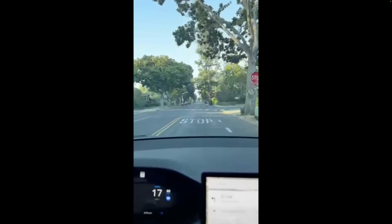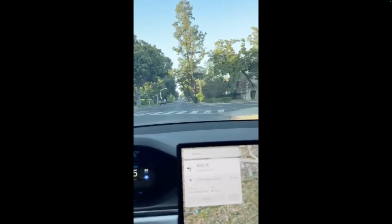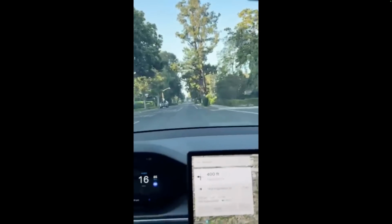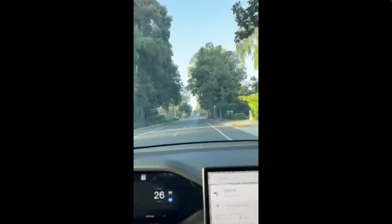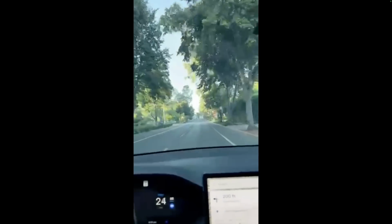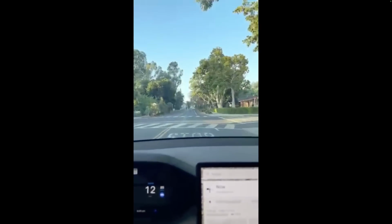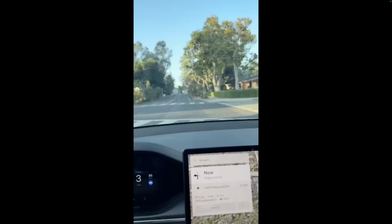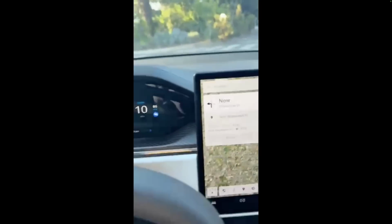I'll turn it so I can see the comments. Yeah, there's no lane drifting. It's super smooth in the lane. And it doesn't confuse a bike lane with a real lane or anything like that. Yeah, the ride is super comfortable. As I see messages popping up, I'll try to answer them. Oh, there's a lot of messages, actually. It's like 600.